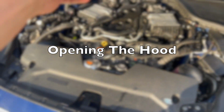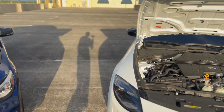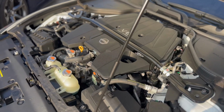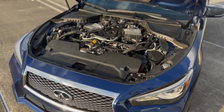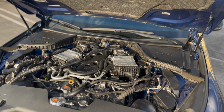Now, opening up the hood, the Q50 comes with hood struts, but for the Nissan Z, they like to keep it old school and they use a prop stick here. Under the hood of these cars, you can find the VR30 DDTT. Overall, in both engine bays, they look very, very cramped. This one doesn't have an engine cover, so you can see my intercooler setup here.